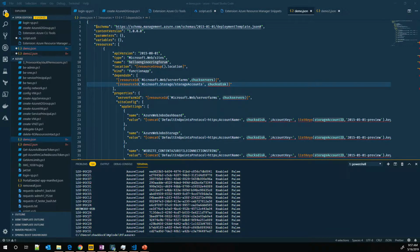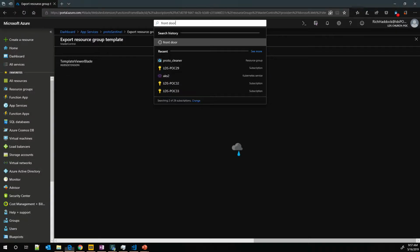And finally, who's played with Resource Explorer or knows what that is? Has anybody looked at that in the Azure portal? Okay, so nobody? Good. I can mess it all up and nobody will really know what I did.